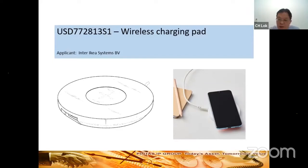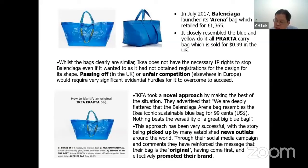Okay, I would like to share one case study with you involving design, and that is the IKEA Frakta bag, right? So whenever we go to IKEA, I think this bag would look very familiar to you. And this blue and yellow Frakta bag is sold for 99 cents in the US. And in July 2017, one of these famous brands, Balenciaga, actually launched a bag which it retails for £1,300, right?